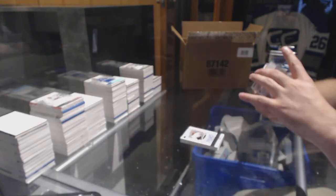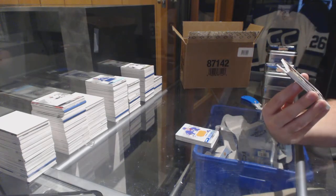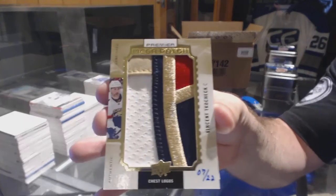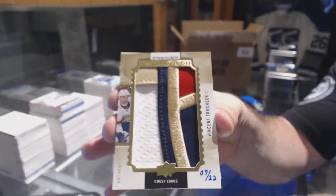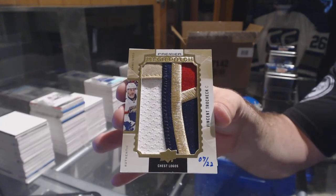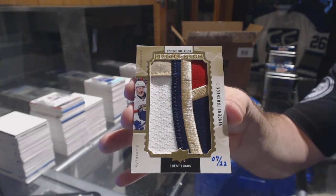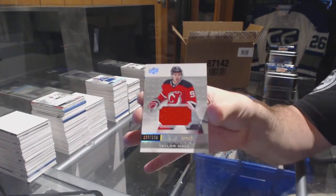Number /222, Chest Logos Mega Patch for the Florida Panthers, Vincent Trocheck. Number 222, Vincent Trocheck. Wow, 3 megas in one case. And for the Devils, the /199, Taylor Hall.